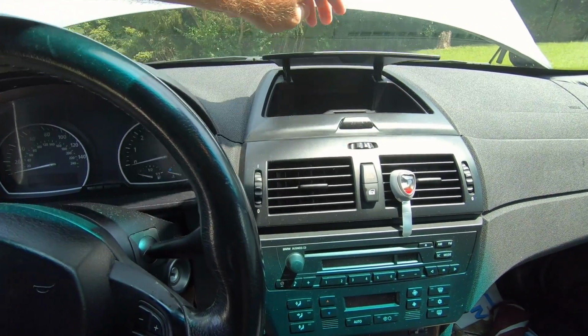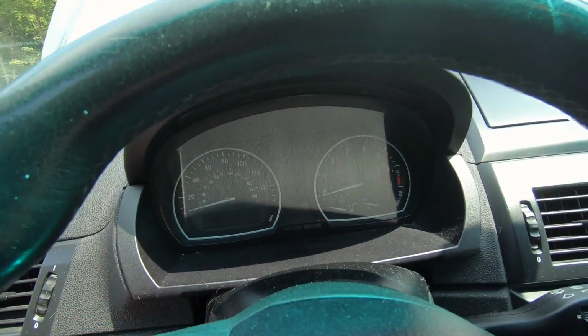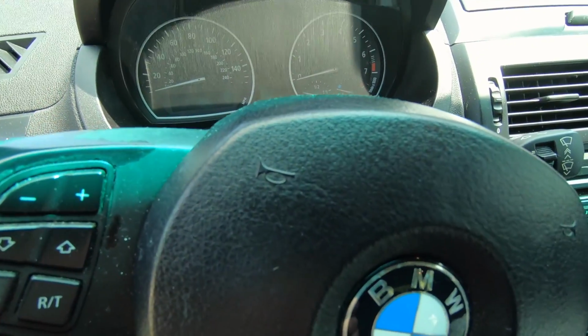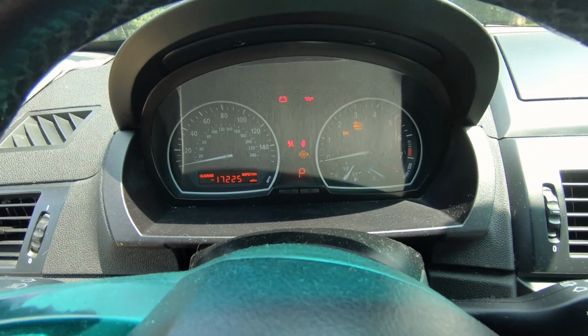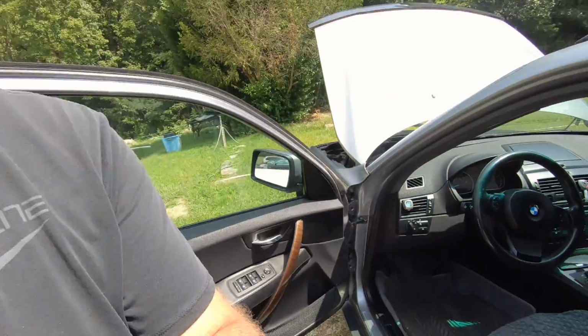You do have a little thing here that opens up. If you have nav, the nav will be in there. The instrument cluster is a little bit nicer looking than a lot of these cars. It's a little more advanced, a little more Z4 kind of looking, and you can see there, it does backlight very nicely. Overall, it's really been a very good car for her.